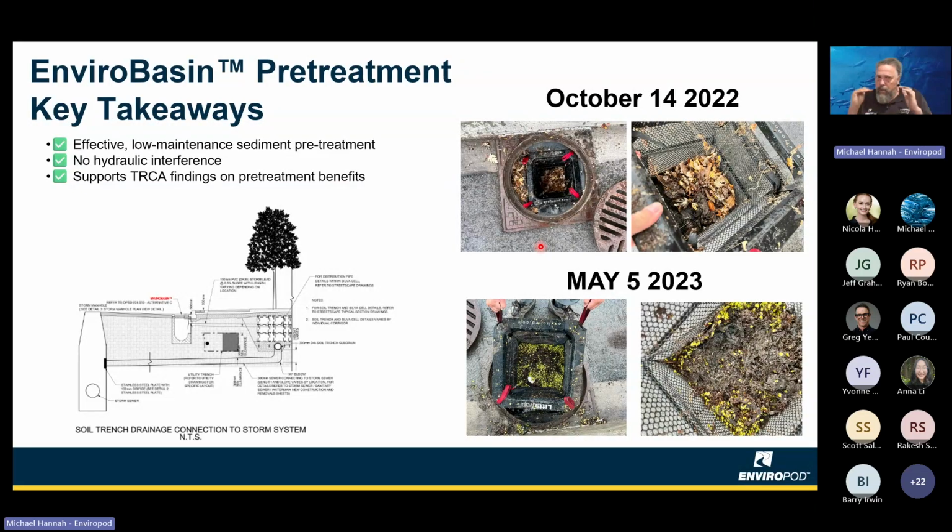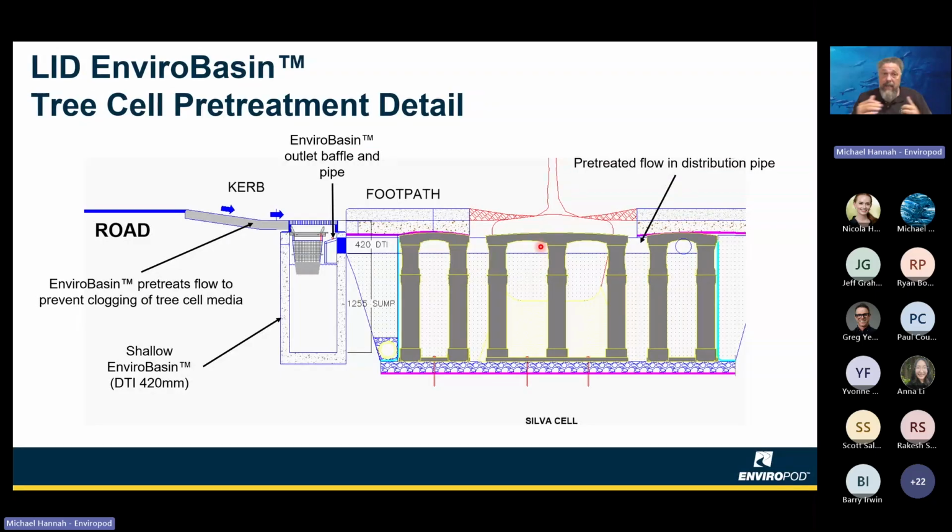We need to bring the water in really high. So that led to this next innovation, the LID EnviroBasin. Now this is available now in design phase. We actually put a few of these in already, just by modifying. It is a standard EnviroBasin, but everything is brought right up to the top, so we can have the minimum depth to invert as possible, so we can feed it into the top of the tree cell. We've done a bit of engineering on the type of catch basin we're going to need, because we're trying to bring it up as high as possible.